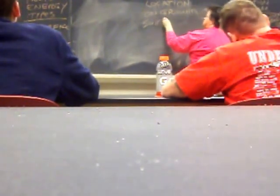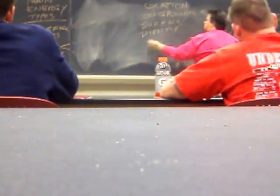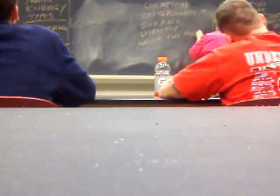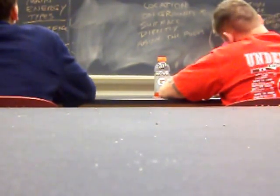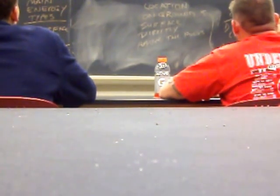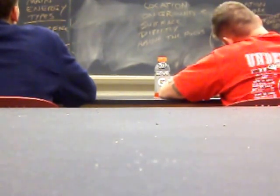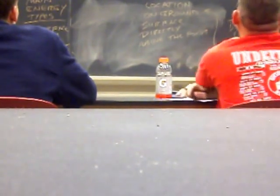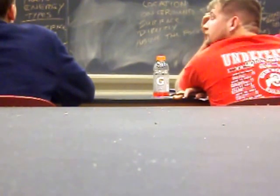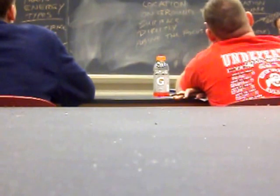Our ground surface directly above the focus. Search and rescue teams are going to want to know where's the epicenter. Typically, and this is a very general rule, damages are going to be worse at the epicenter. That's not 100% true because it depends a lot on what types of rocks are underneath you. But in general, the worst of it is going to be at the epicenter.